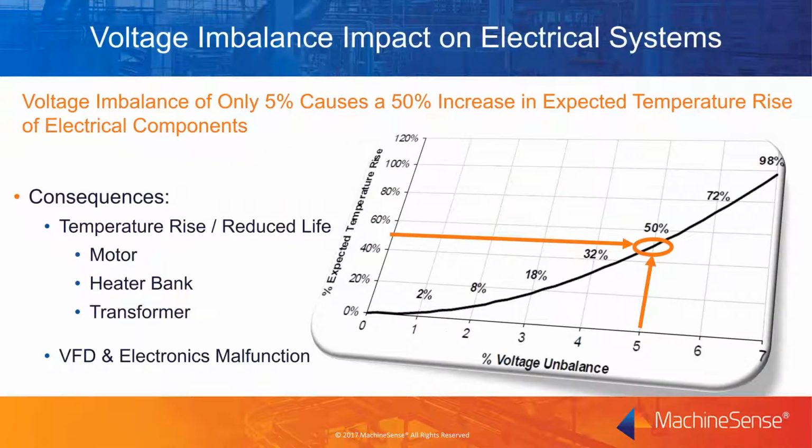This voltage imbalance forces the motor windings to carry more current on the lower voltage lines, which creates excess heat. In fact, a voltage imbalance of only 5% causes a 50% increase in the expected temperature rise of electrical components. This causes devices on those circuits to run hotter and reduces the life of the windings in motors, transformers, and heater elements. When these circuit voltages drop low enough, the voltage imbalance can also cause VFDs and other electronic devices to reset or overload. The result is downtime and sometimes significant part replacement cost.